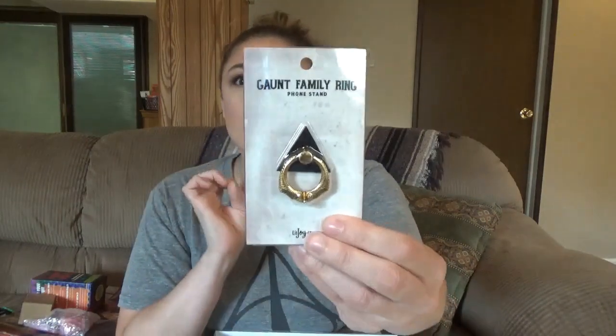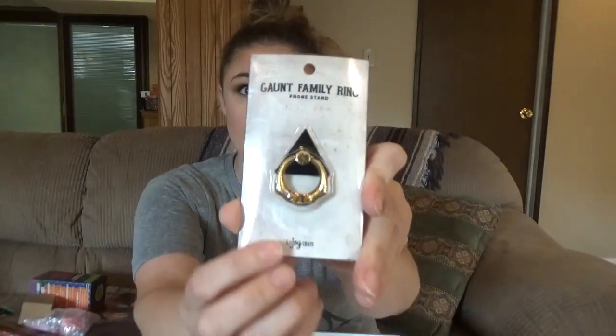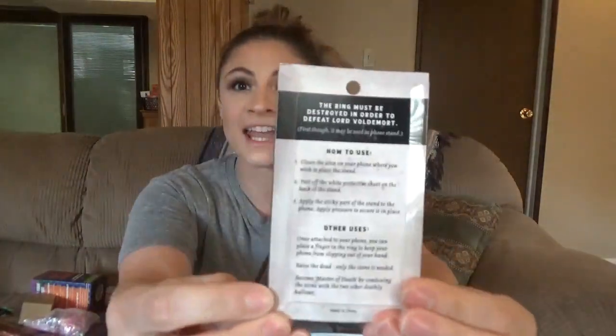Ooh, the Gaunt family ring. Oh, is this a magnet? That is beautiful. Oh my God, this is a LitJoy exclusive, I'm assuming, because it has their thing. And even on the back, it says the ring must be destroyed in order to defeat Lord Voldemort. Oh, my first thought was it may be used as a phone stand, so you can put it on the back of your phone.